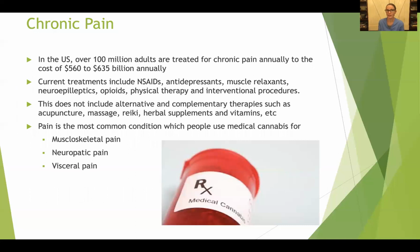Chronic pain. In the US, over 100 million adults are treated for chronic pain annually, to the cost of upwards of $635 billion. Current treatments, which I'm sure a lot of you have tried, either are on now, or tried and failed: NSAIDs, antidepressants, muscle relaxants, antiepileptics, that includes Lyrica, gabapentin, opioids, physical therapy, interventional procedures such as trigger point injections and nerve blocks. And this doesn't include all the alternative and complementary therapies that are listed.